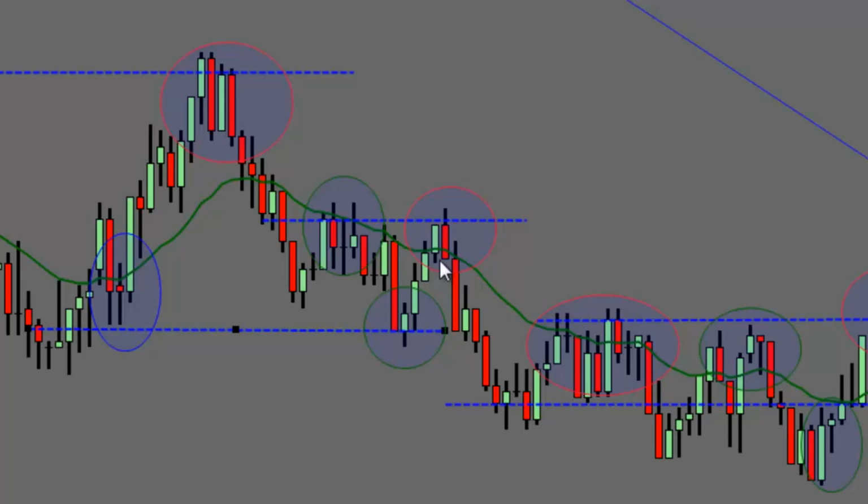This was a nice strong bull bar from a wider double top, actually basically a triple top. And so going short here was an excellent trade. As long as you kept your stop at 15 ticks, it would be above here. And this one worked its way down lower.